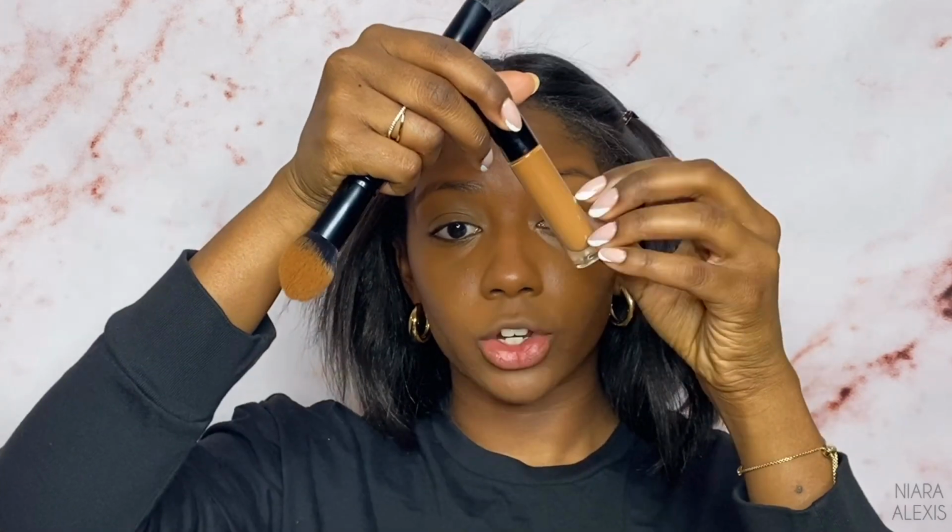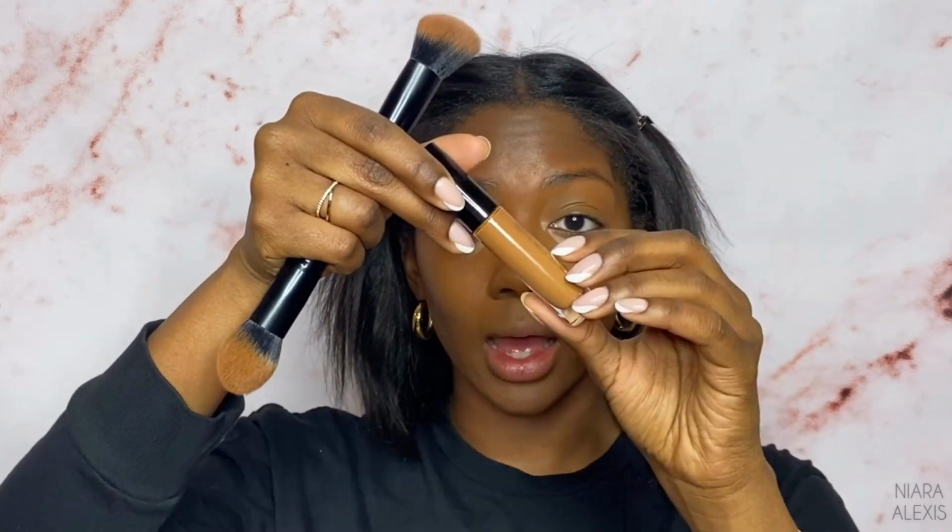This is glass packaging too. This is not plastic, this is glass. So if you drop her, she will burst, so be careful. She's a pretty full coverage girl. Look at her. She's super, super creamy, which I love.